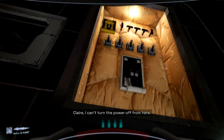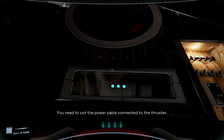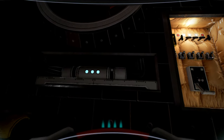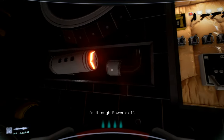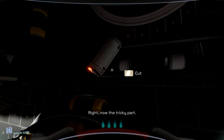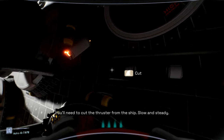Claire, I can't turn the power off from here. Okay. You need to cut the power cable connected to the thruster. You can't miss it. I'm through. Power is off. Right, now the tricky part. You need to cut the thruster from the ship, slow and steady. Copy.